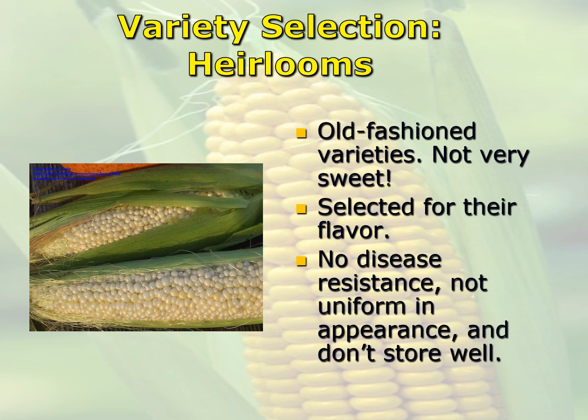And then these older varieties don't have any disease resistance. They're not uniform in appearance. They don't store well. And you can see on this one, shoe-peg corn, the kernels are not even really on the cob in rows like what we're really used to with our modern varieties.